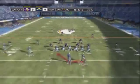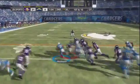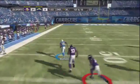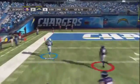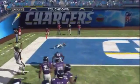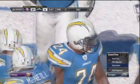And now we're going to run a little bit of no huddle with just over a minute left in the 2nd quarter. Rivers gives it to Matthews, and Matthews is going to break free of the Vikings defense. They're unable to bottle him up, and Matthews is going to gash him for a 70-yard touchdown. Chargers get on the board at least. It's 7-21. Still got a hole to dig out of.